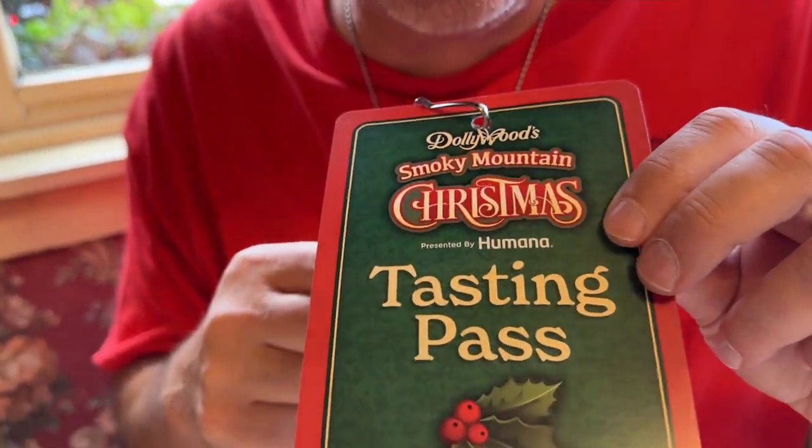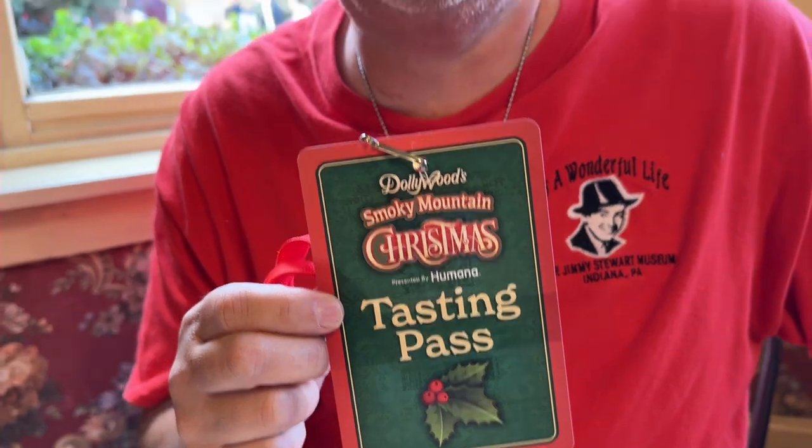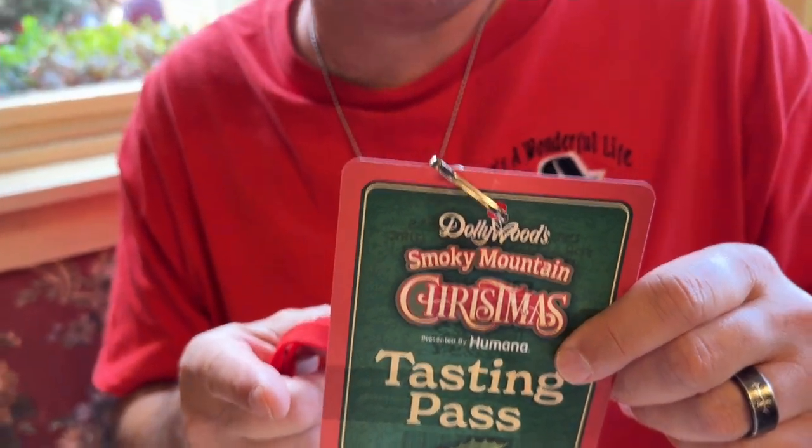Just picked up our Smoky Mountain Christmas tasting pass. Cost us $35.43 with the gold pass. Now this is going to enable us to go to these food stands and get 5 items with this. They'll scan the back of it. So what we're going to do is buy the most expensive items with this. Some of them I think are $13.99. You don't want to use it on a $5 drink. And we bought 2 of these. We're going to try 10 different things on it.